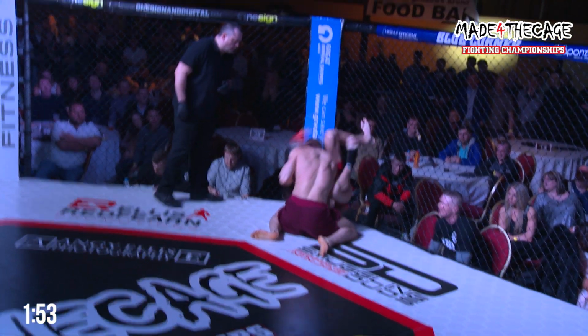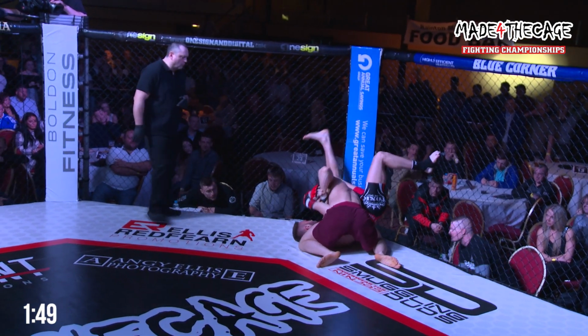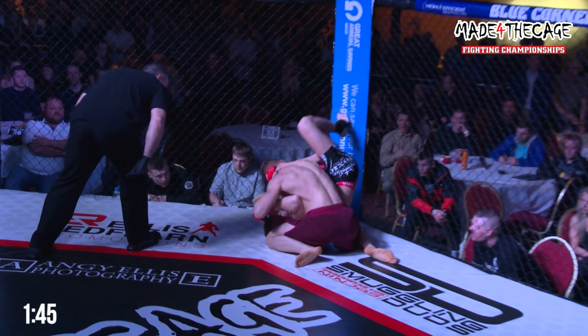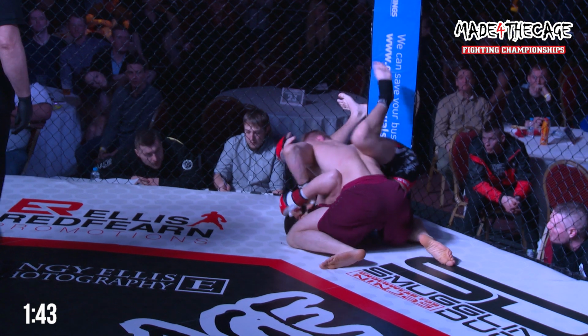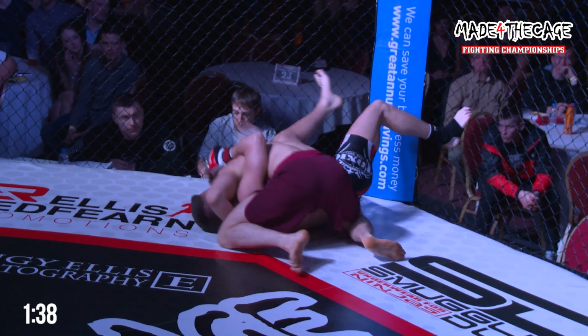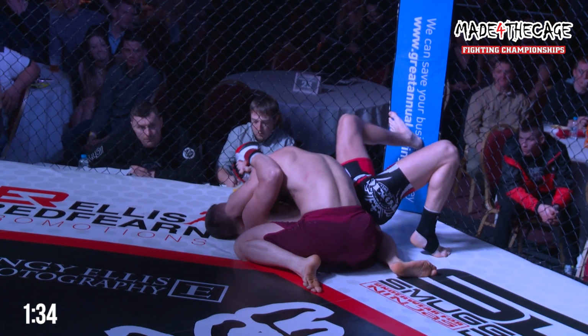Great work. Tim Close will be thinking, what do I have to do to keep this guy on his back? Yeah, every time he's worked really hard to get back on top. We were looking for an inverted triangle almost then. Well, Jacobsen would be wise to pull him away from the cage, because Tim Close can bridge.